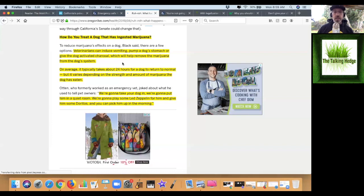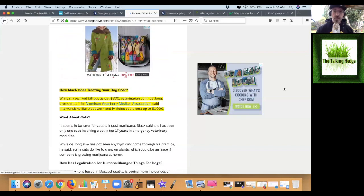One emergency vet joked that they were going to take your dog in, put him in a quiet room, play some Led Zeppelin, and give him some Doritos, and you can pick him up in the morning. Some vets might charge $300. You could pay upwards of $1,000. Again, I paid $750 to keep my puppy hydrated and have charcoal and a very expensive babysitter.